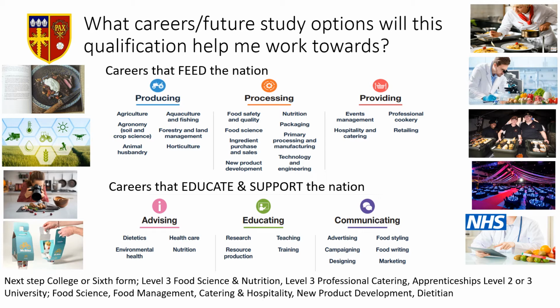As you can see, the careers and future in food can be really exciting and really broad. However, if a career in food isn't where you see your future, then fundamentally, guys, everyone needs to eat. Everyone needs to have the inspiration and the enjoyment out of what they are eating. So like I said, this course is amazing if you just want to have inspiration for food in your future.